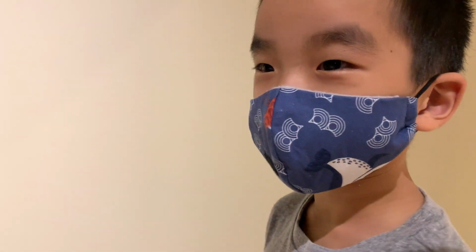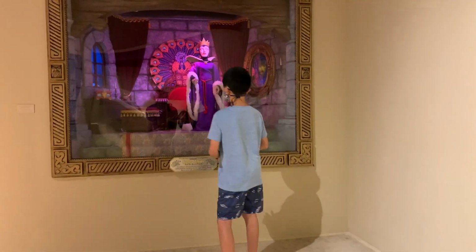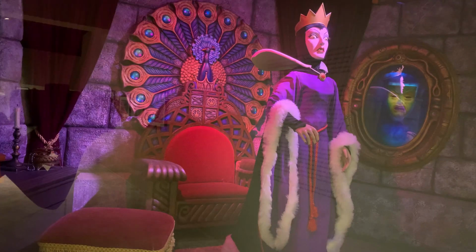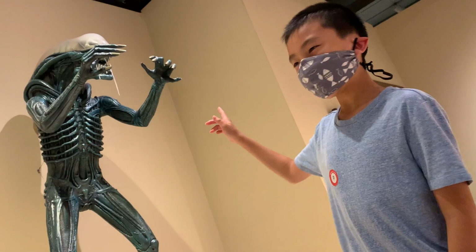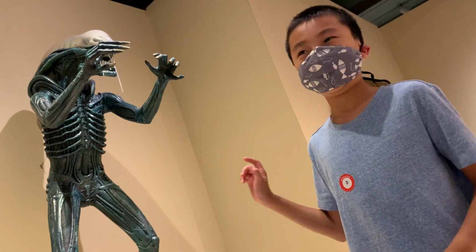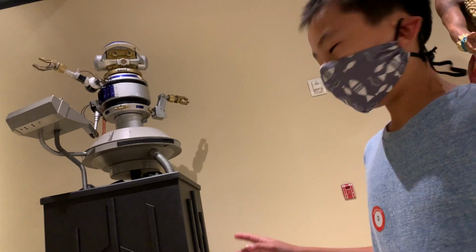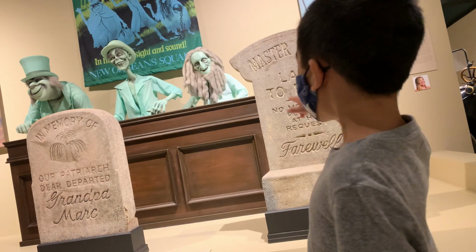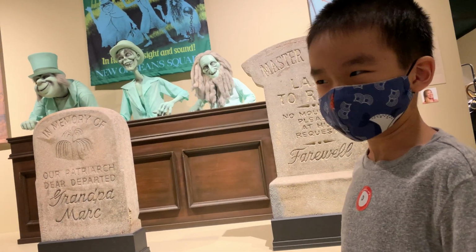This room is quite scary. Well, not that scary. It's not scary. This is Snow White and the 7 Dwarfs. The evil queen looks so evil. That's the alien from the movie Alien, and since Disney owns Fox now, that's why we see it here. That looks like a partially disassembled R2-D2, but this is from Star Tours, which is a ride at Disneyland. Those people look scary. What are their names?